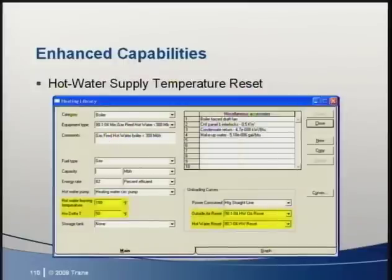Two separate unloading curves, one for the outside air reset and one for the hot water reset, work in conjunction with the entered values for hot water leaving temperature and hot water delta T, which is used to determine the hot water return temperature. Okay, now, let's talk about supply air temperature reset.